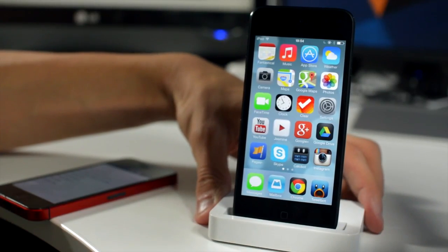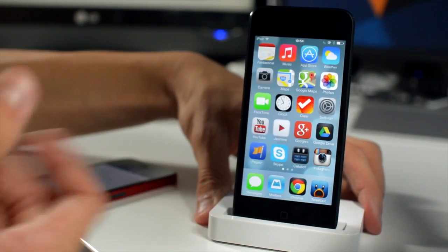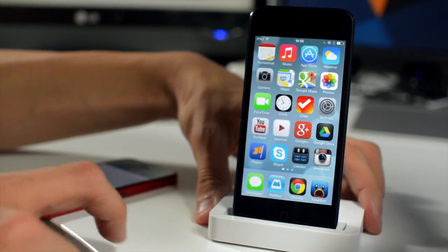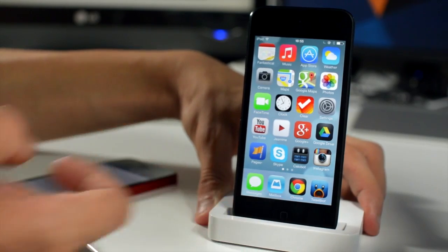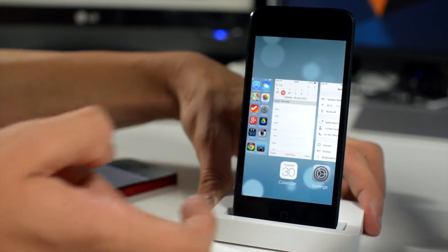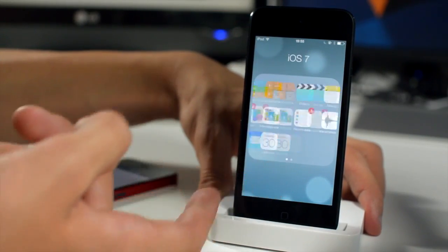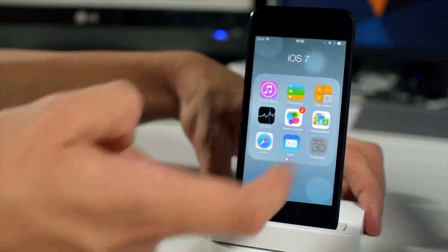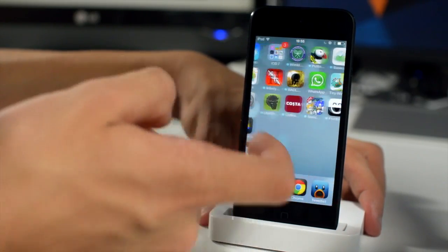So the first change we're looking at is the animation speed. The animation speed has been kind of improved. I wouldn't say all of them have been sped up, but most of the ones we were all complaining about have been sped up. So if we open up the multitasking tray, it's a lot quicker. If we go ahead and open up a folder here, and then you can scroll over and launch an app, just like that, it's all a lot more snappy, and it gives a nicer feel.